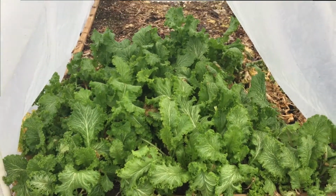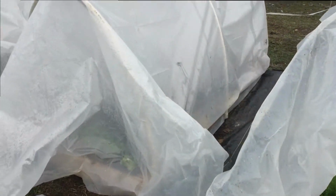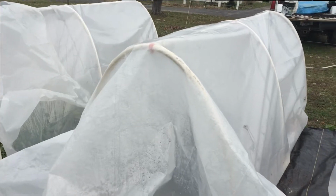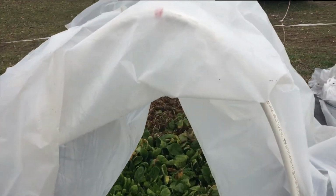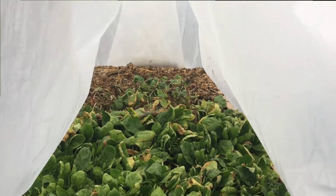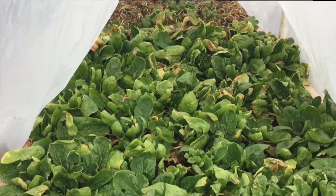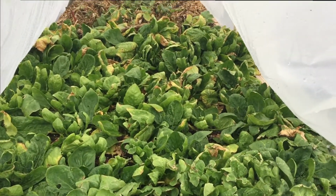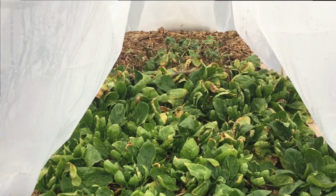We've been down to about 16 degrees at one point. This next one was all lettuce and it's pretty well gone. And then this last one was radishes in the back, and they're gone. And then in the front here we've got spinach. Looks a little rough, but you can still sort through it and come up with some spinach.